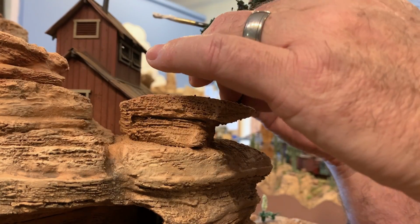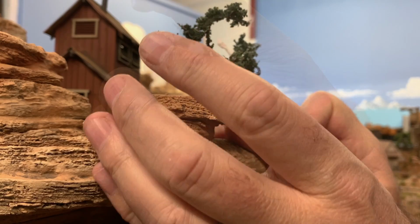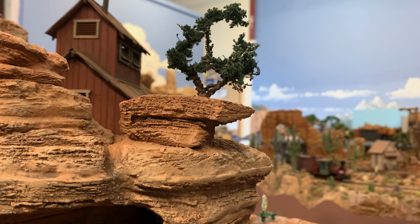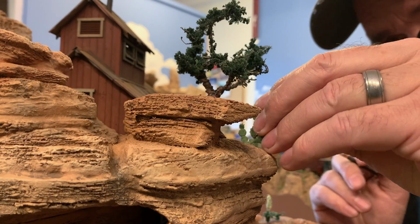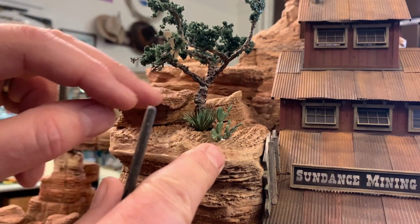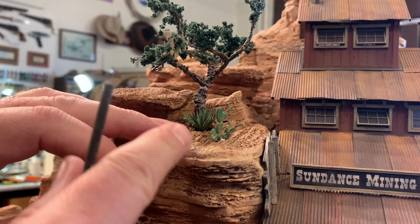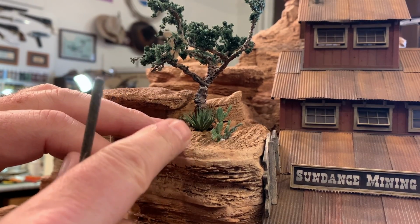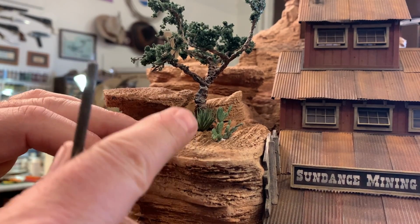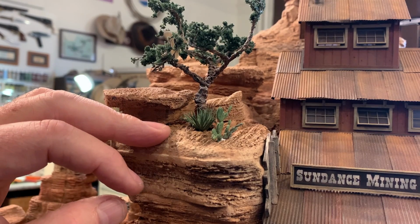Here's a nice juniper tree I took off from the Hanging Rock section. I'll put some prickly pear up here as well. I'll go back and backfill around all of these cacti and yuccas and things with some red dirt, so there's some soil for them to be growing out of, even though they do sometimes grow right out of the rocks out here in the desert.